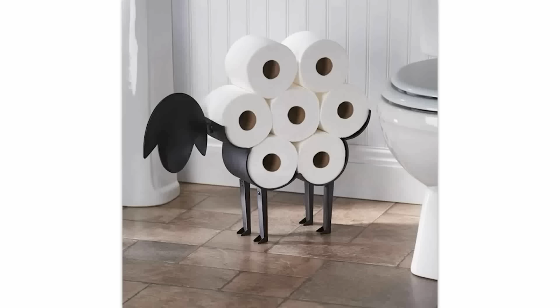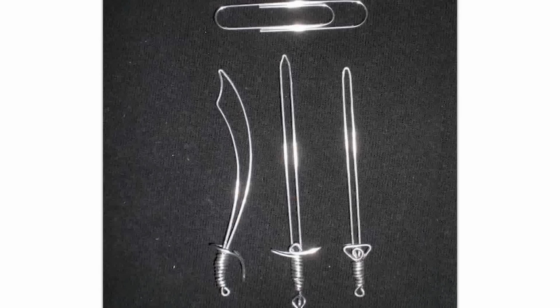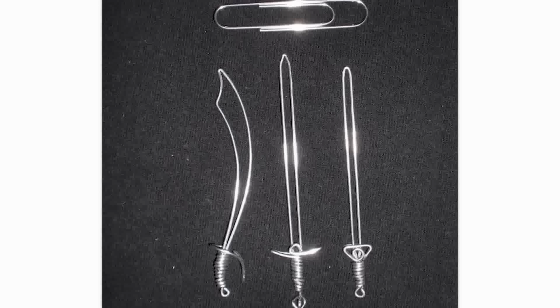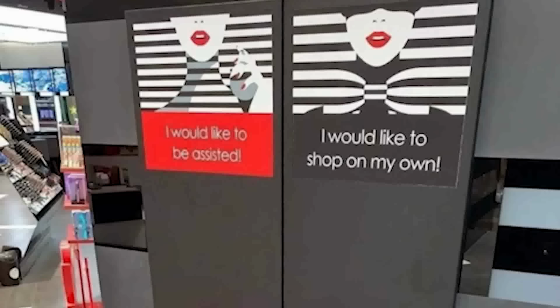Hey, look, it's a sheep dispenser for toilet paper. I can imagine when I'm wiping my butt with a live sheep. All right, it's pretty nice. I feel like you have better things to do with your time, but I appreciate the craftsmanship. 8 out of 10. I would like to be assisted. I would like to shop on my own.